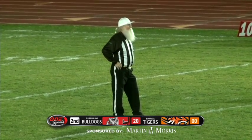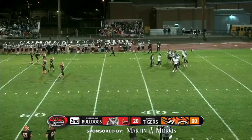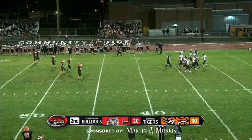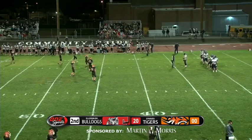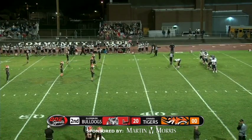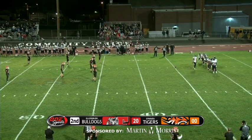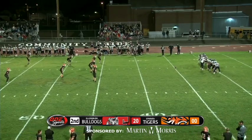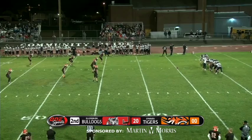Penalty marker on the field. So we're going to have a re-kick here. Looks like they're going to back them up a little bit. Move back 5 yards and kick it again. See if they try to psych them out again this time, or if they're going to kick it. Bulldogs up again 20-0 here. 8.5 minutes left in our second quarter of play, live here from Ephrata High School.